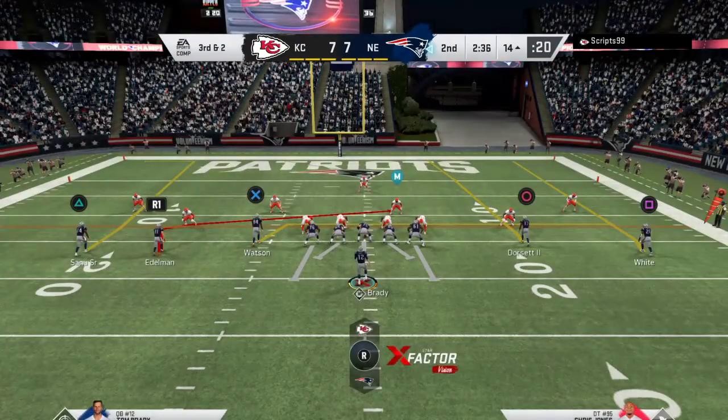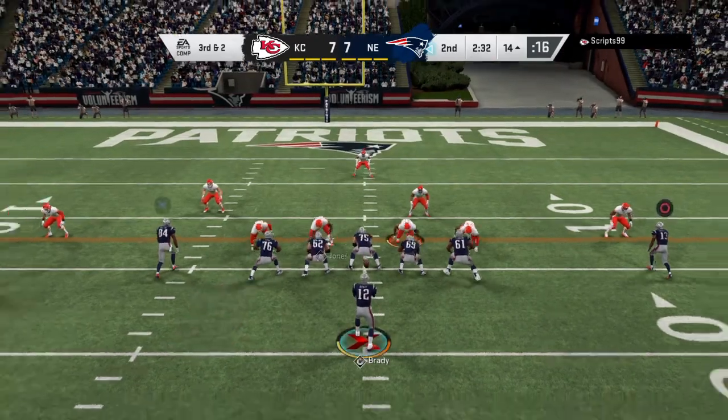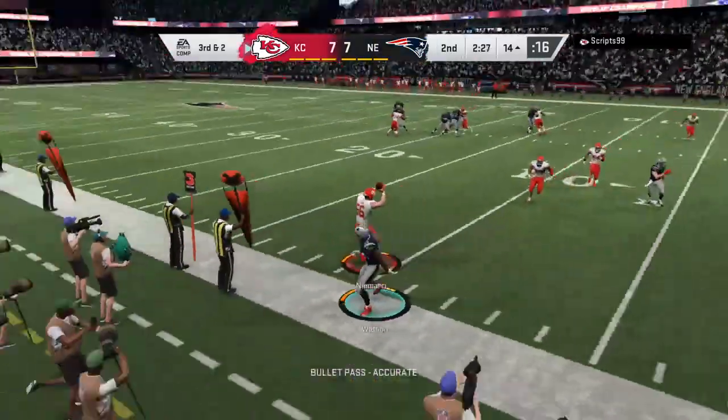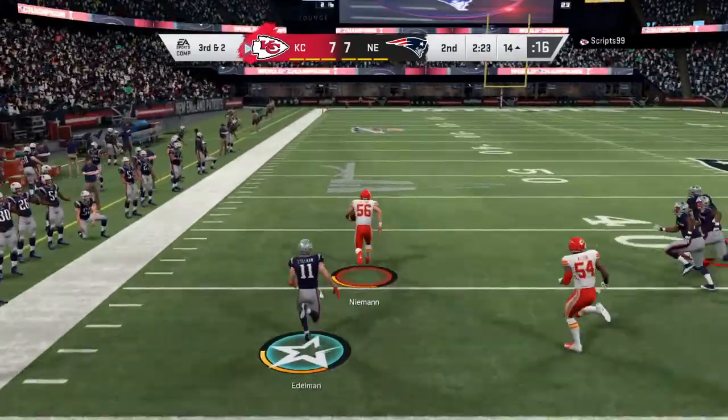Second down pass play got him 8 yards. Now they've got a third and a couple remaining. Again, they'll throw with Brady. And he fires one that's intercepted. Picked off at the 11.